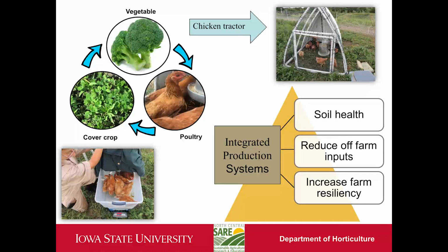of chickens in an alternative production system. We also want to look at different cover crops that can work well in an integrated system, that can double as poultry forage as well as build soil health. We want to figure out if these systems can reduce off-farm inputs, and do this by implementing economic analyses to determine if these systems are economically feasible.